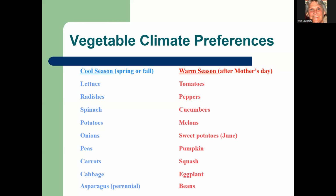Potatoes, we typically plant St. Patty's Day, which is mid-March. These other cool season vegetables, I'm going to break down further for you in the next slide. On the warm season crops on the right, sweet potatoes, you can't even find slips until mid to late May. So sweet potatoes really require warm soils or they will not be happy.